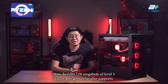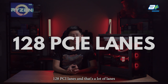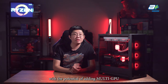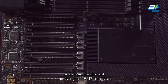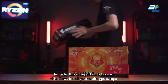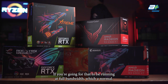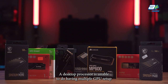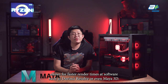Now, besides 128 megabytes of level 3 cache, this processor also sports 128 PCIe lanes. Now, that's a lot of lanes with the potential of adding multi-GPU or a lot more audio cards or even just NVMe storages. Why this is important is because this allows for all your multi-GPU setups, if you're going for that, to be running at full bandwidth, which a normal desktop processor is unable to do. Having multiple GPU setup allows for faster render times in software such as DaVinci Resolve or even Maya 3D with your Arnold renderer.